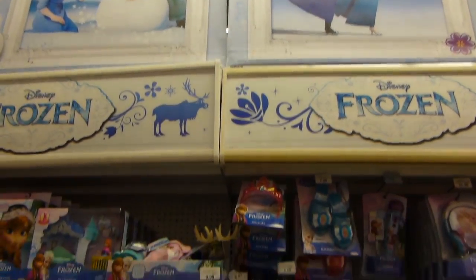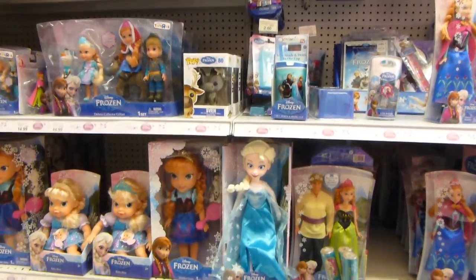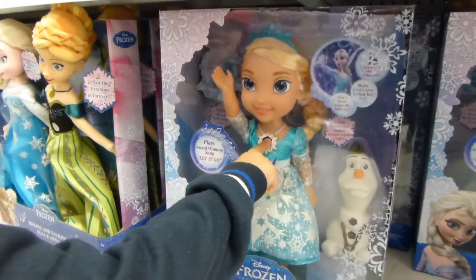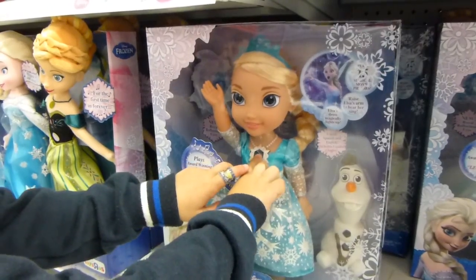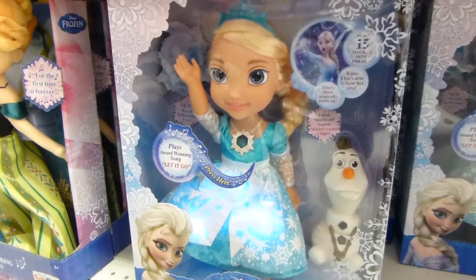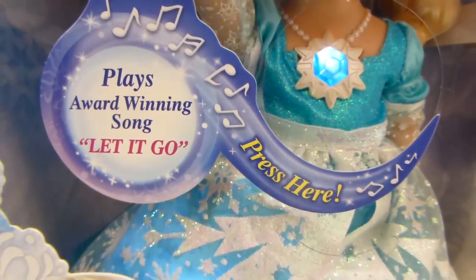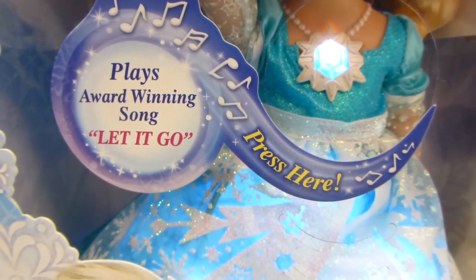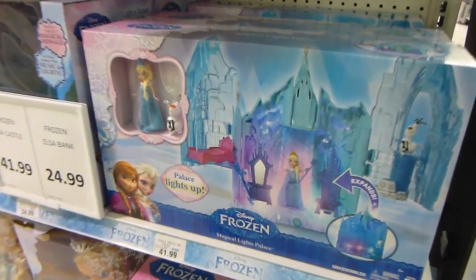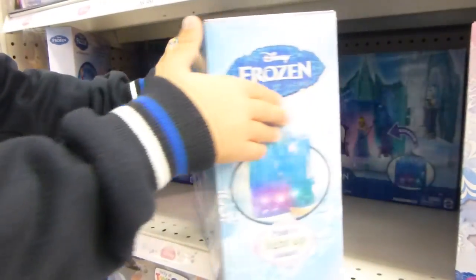And here is a lot of stuff from Frozen. Dolls and sets. Let's try this Elsa doll. She's lightning and singing. And here is another Frozen castle. It can light up. And now let's see what is in the back.